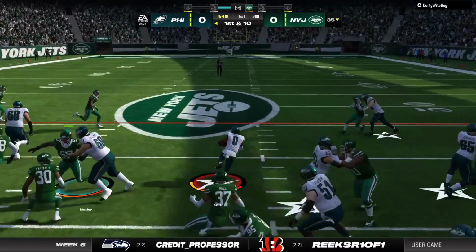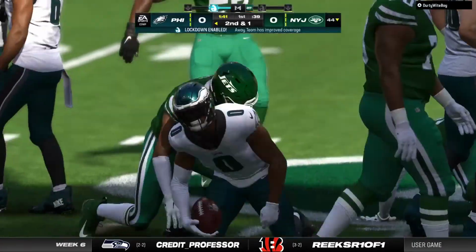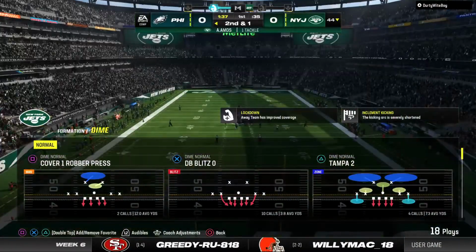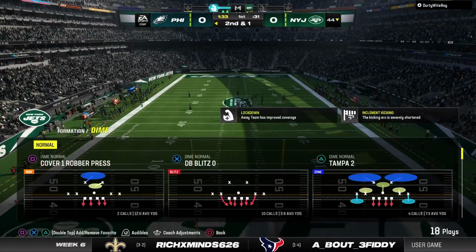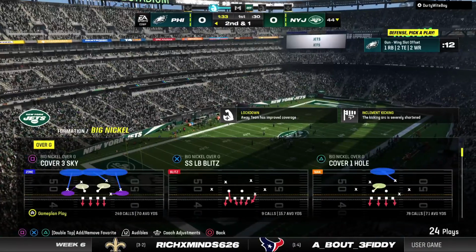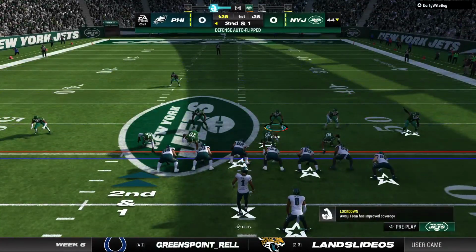On 1st and 10, it's Swift. And he's going to get a solid gain of 9 before being brought down. 2nd and right at a yard. If these kinds of lanes are available, you have to feel like he's going to have a pretty big game on the ground. Yeah, you can tell early on he's got a little burst in his step, and that's a big pickup right there on 1st down. Just need a yard here. 2nd and 1.